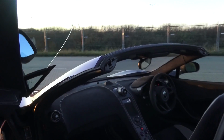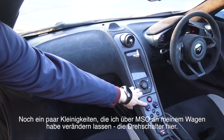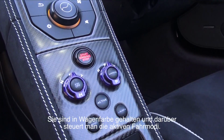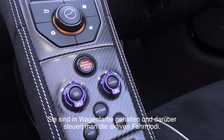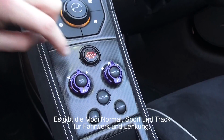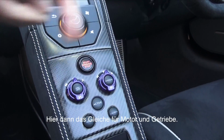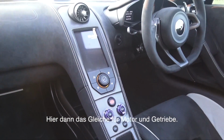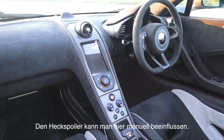Well, I mean, some nice touches I added to my car. So I asked MSO to paint the toggles here in the same color as the exterior. Those are the toggles that control the driving dynamics. They call it the active dynamics panel, where you'd enable it. This one is handling, H for handling, so you've got normal, sport and track modes for the suspension setup and the steering feel. Then you've got the powertrain, so the gearbox configuration and the type of ignition cut setting you have enabled. Then you have your aero mode to put the wing up, manual of course for the pedals, that kind of stuff down there too.